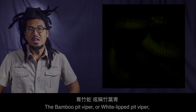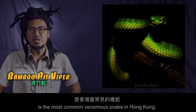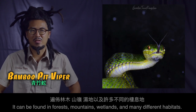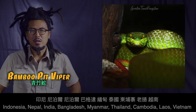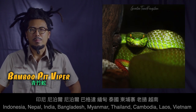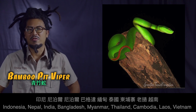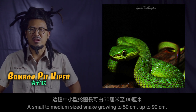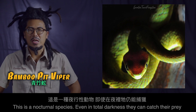The bamboo pit viper, or white-lipped pit viper, is the most common venomous snake in Hong Kong. It can be found in forests, mountains, wetlands, and many different habitats. This species can also be found in southern China, Indonesia, Nepal, India, Bangladesh, Myanmar, Thailand, Cambodia, Laos, and Vietnam. A small to medium-sized snake growing to 50 to 90 centimeters. This is a nocturnal species.